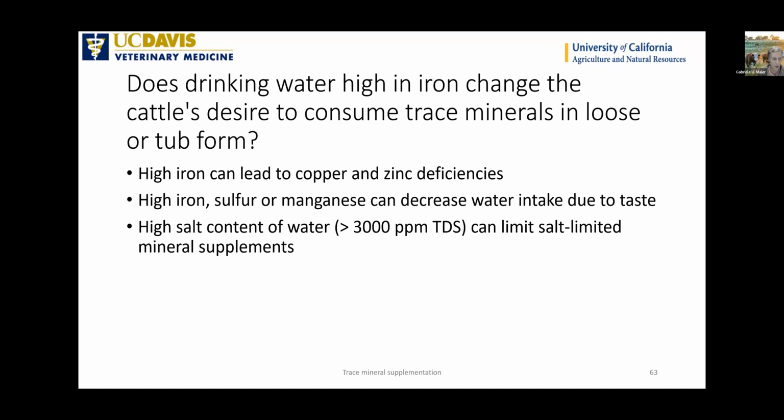And then Josh mentioned this, high salt content of the water can limit mineral supplements. So if the water is really salty, then they lose their taste for more salt in the mineral mix.